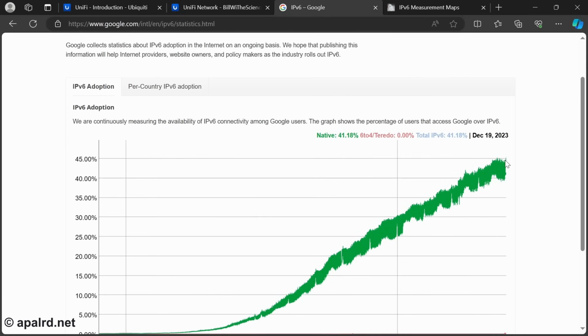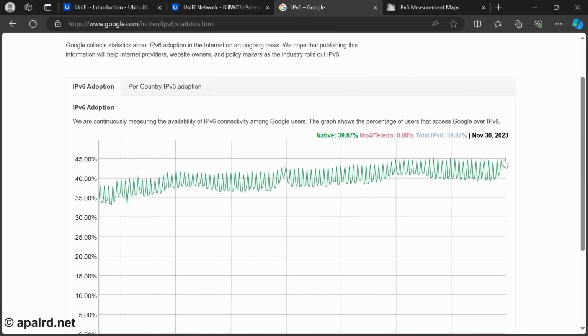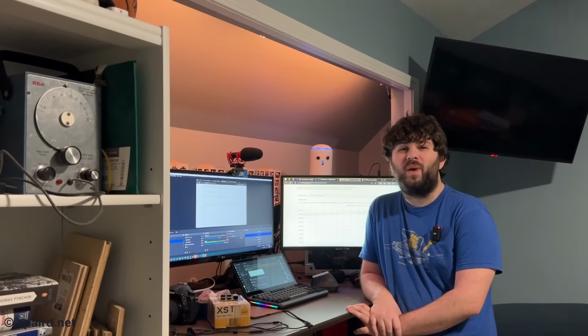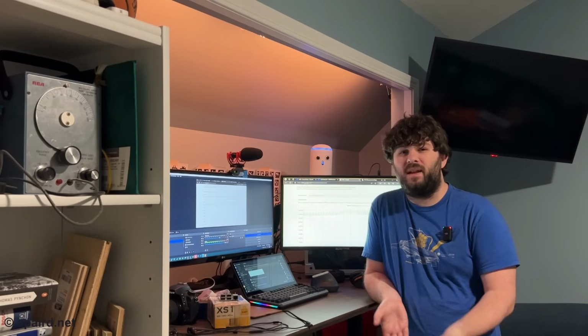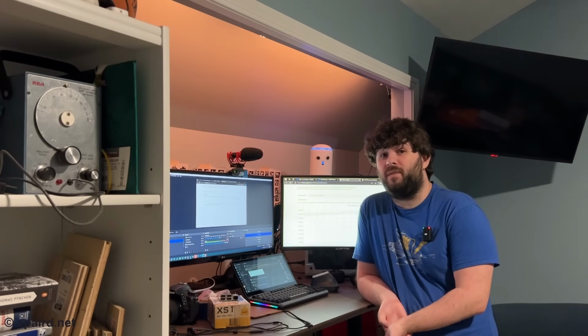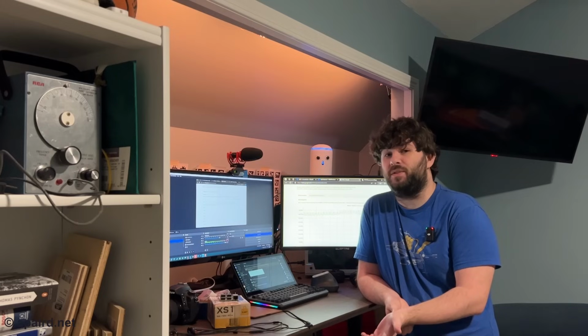So on Google's side, we also see another interesting trend. If I zoom in here really close, so we're going through 2023, you'll notice there's spikes here every couple days. And if you actually track those spikes, those are the weekends. So basically, business networks tend to not support IPv6 because the administrators don't care to learn it. Home networks tend to support IPv6 because it's enabled by default on the ISP's modem, as it should be.